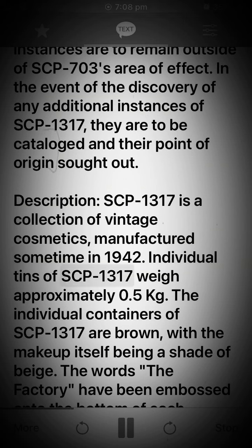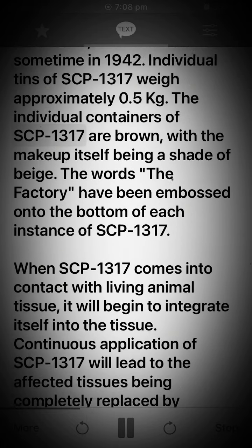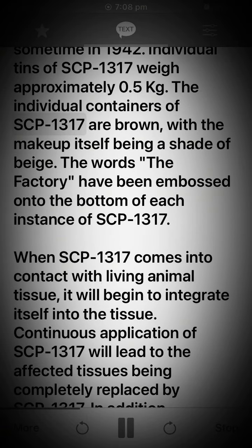Individual tins of SCP-1317 weigh approximately 0.5 kilograms. The individual containers of SCP-1317 are brown, with the makeup itself being a shade of beige. The words "The Factory" have been embossed onto the bottom of each instance of SCP-1317.